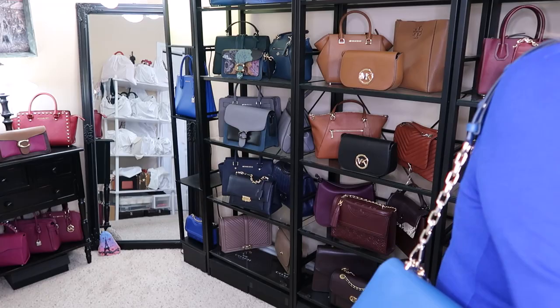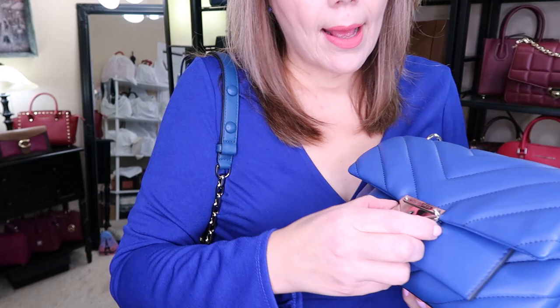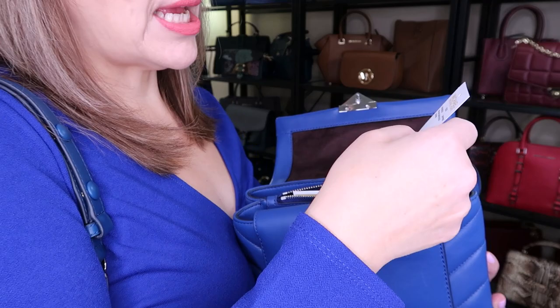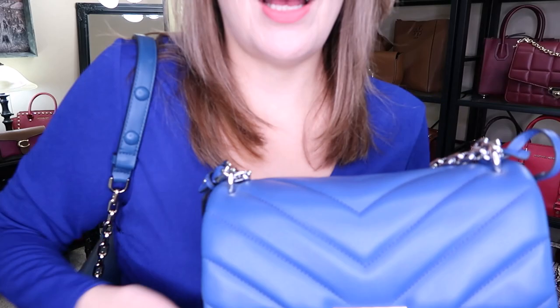So I also wanted to show you the poofy. So this is the poofy on the website right now, and it is kind of that thicker material, and it has the silver hardware and same kind of inside. Just like that. This one is just a little more stiff. And here is the tag. CC in the color sapphire, large or medium chain convertible shoulder CC. So this one, it's the same size, but it just looks a little chubbier. And I'll just show you.